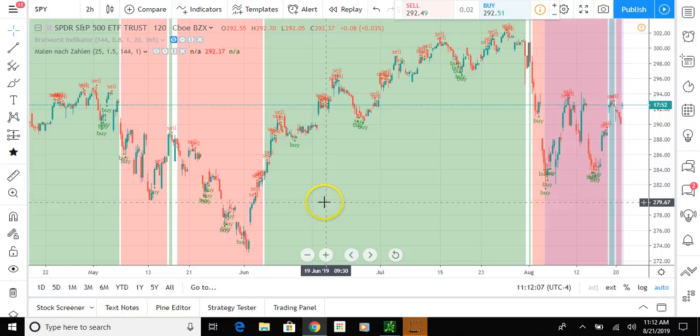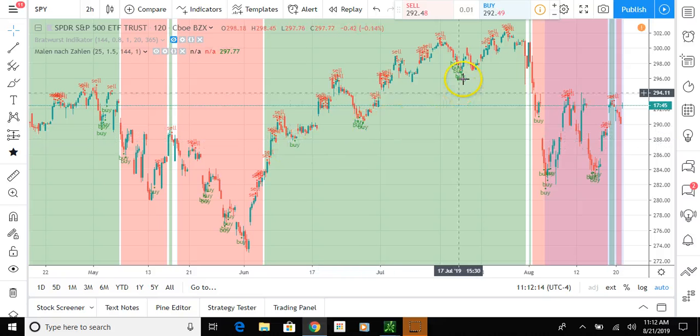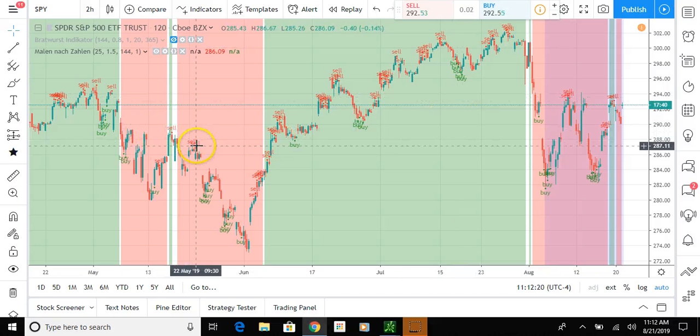And within the color, when it is green, for example, I'm only looking at buy signals to buy the dip, like here and here and here. And when it's red, I'm only looking for sells, like here and here.